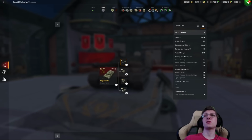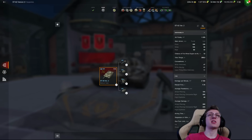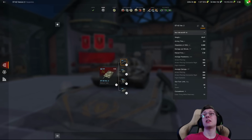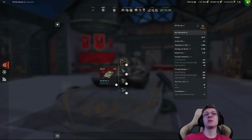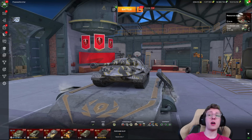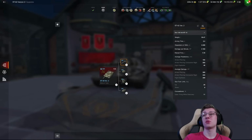So this is the 274A, and this vehicle, in my opinion, just has kind of a better gun. 0.326 dispersion, 2,000 DPM, and 310 damage per shot with 7 degrees of gun depression. And the ST62 version 2 has 290 damage per shot, or 280 actually. It's got a little bit more DPM, as we can see. I might be running rammer. No, I'm not. It's actually got pretty good DPM, I will admit that, but it's got about 30 less alpha damage, which is quite a bit.